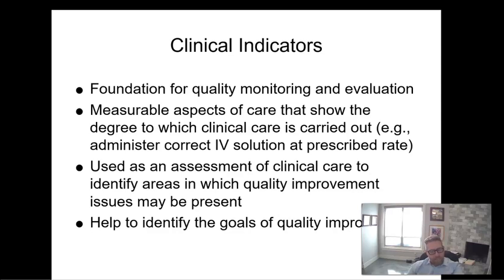So because they're experts and because they know what quality looks like in their departments, they may be running these tests or initiatives as you are around, so you can keep your eye out for it. So what it does is it measures certain aspects of care that, as experts, they recognize show the degree of quality. So, the proficiency in which the care was carried out.